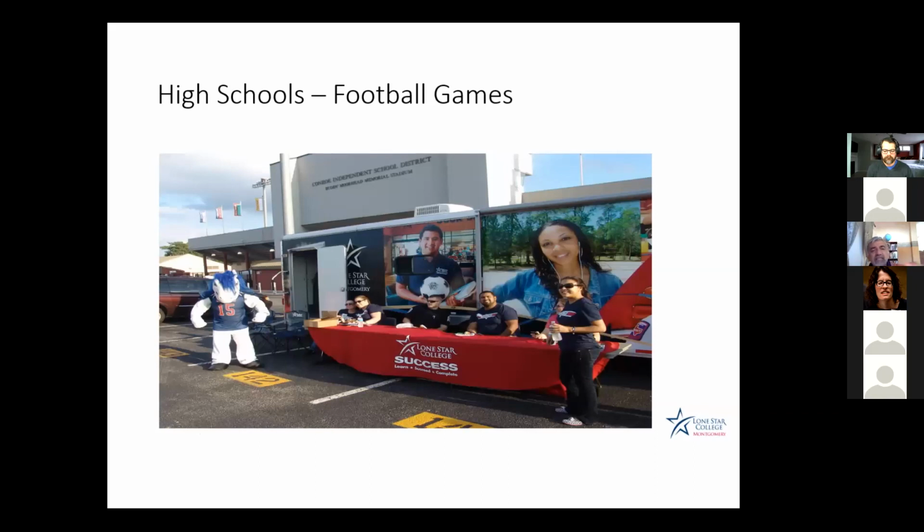Okay, here you go. So we set up a booth if it's the afternoon game. We go a little bit earlier, and we set up the booth out there. I talk to lots of people out there. As I said, a lot of people come, and I start asking questions. We have a mascot over there, and we have a lot of giveaways at that point. Okay. Next slide.